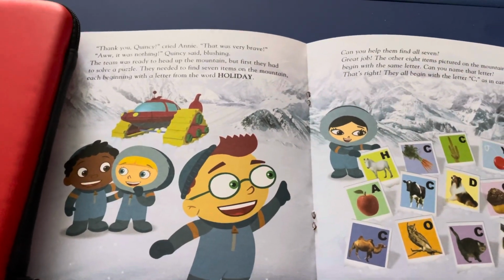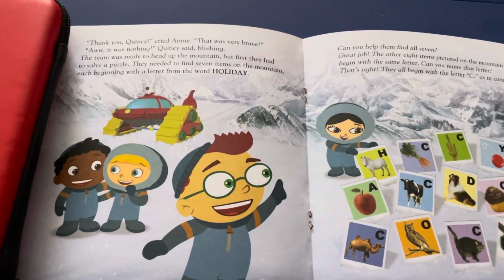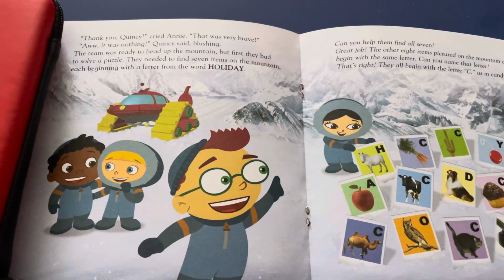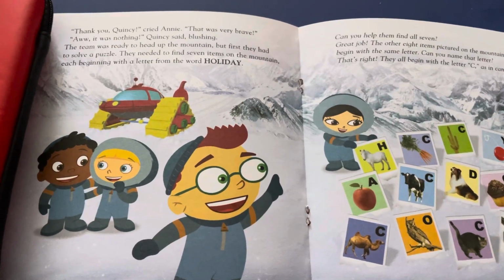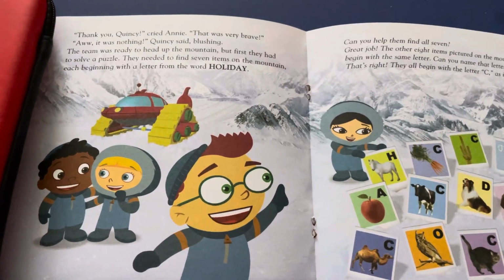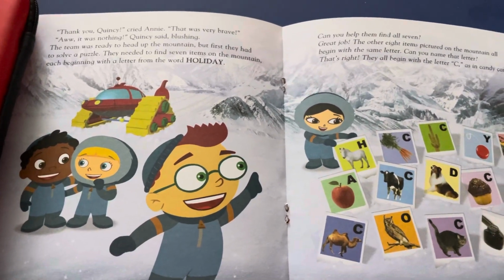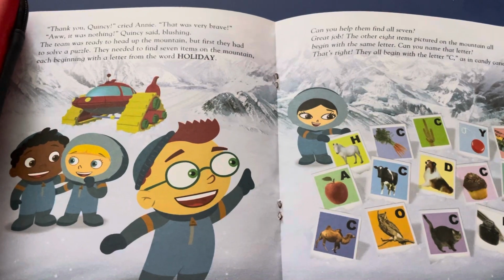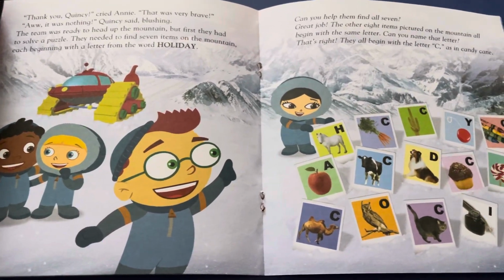Thank you, Quincy, cried Annie. That was very brave. Oh, it was nothing, Quincy said, blushing. The team was ready to head up the mountain. But first, they had to solve a puzzle. They needed to find 7 items on the mountain, each beginning with a letter from the word holiday.